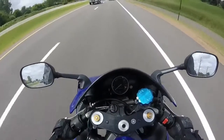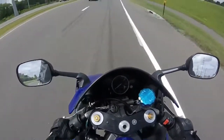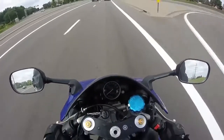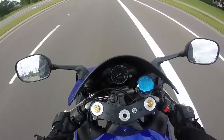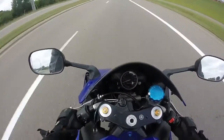The seat is super comfy. It feels great. It feels super soft. Compared to my bike, oh my goodness, this seat is just like gel for your booty.